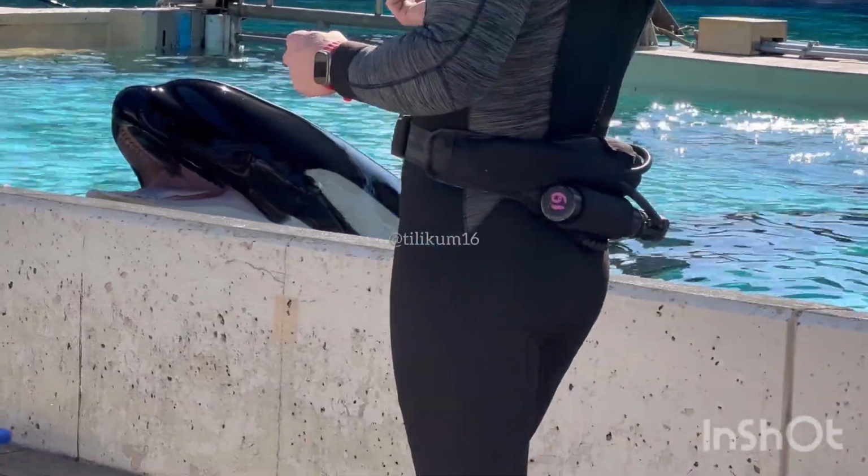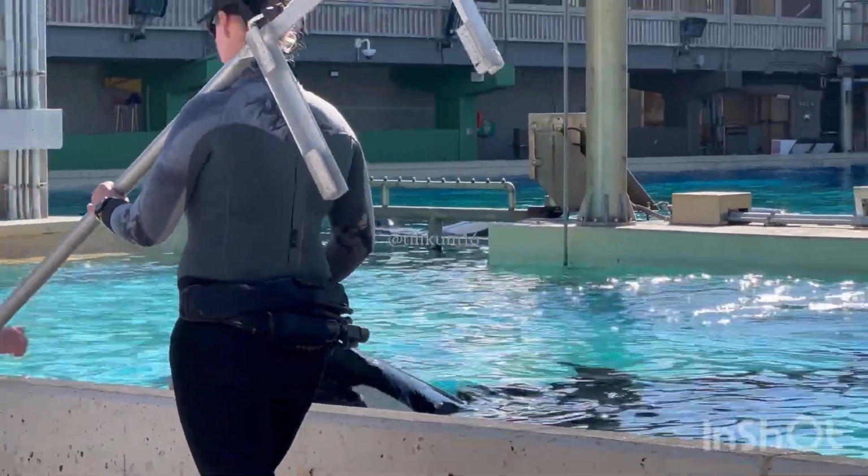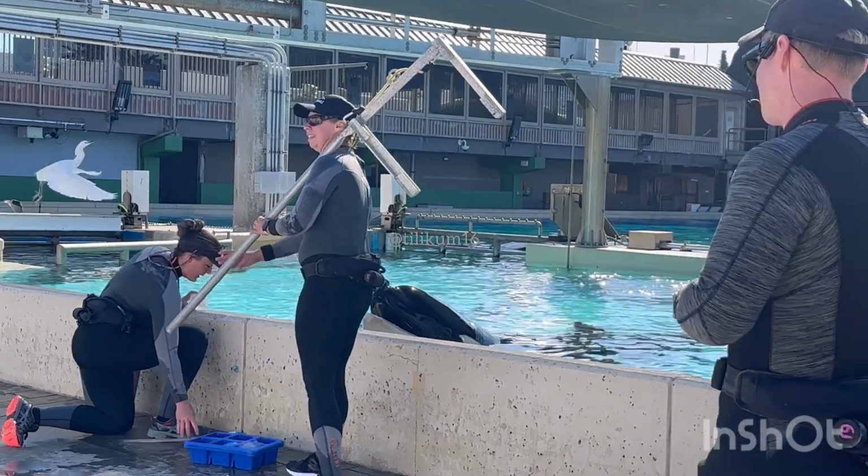Now she taught some of our whales that, which is just so cool because it really shows how incredible killer whales are, that they can learn a completely different dialect and imitate that and then teach other whales here that same dialect. So it's really cool.